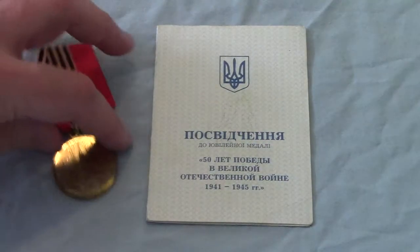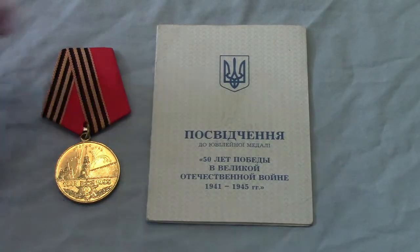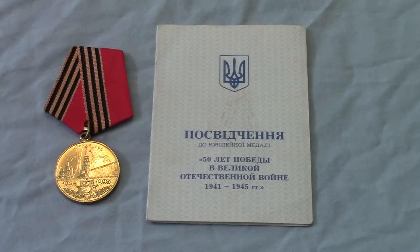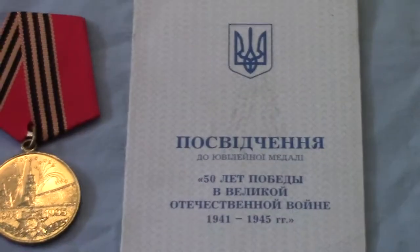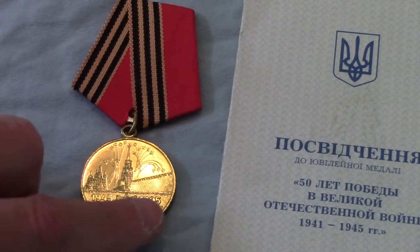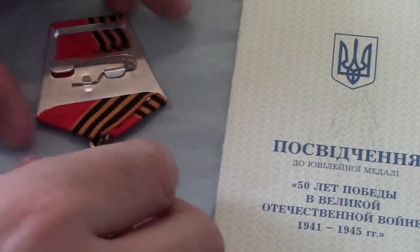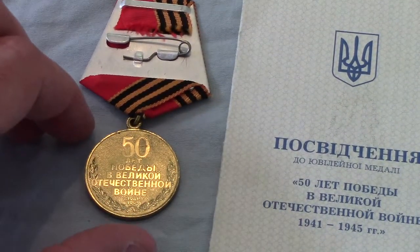Now, the next one I've got is from Ukraine. So in 1991, the Soviet Union broke up, and all the constituent republics went their own way, but they still issued the medals to their war veterans that were living in their territory. So this one here is the 50th anniversary of the Great Patriotic War, 1945 to 1995. So I'll zoom in just a little bit so you can see the dates on the medal. So we've got the 1945, 1995, and on the obverse of the medal, you got the 50th anniversary of the Great Patriotic War right there.